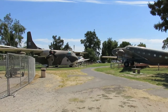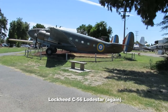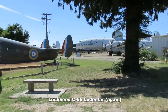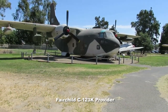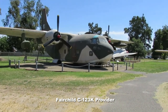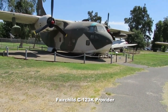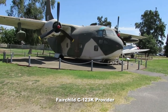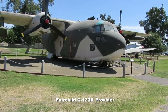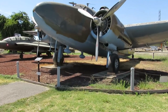Now we have this group of aircraft up here. We already looked at the Lockheed C-56 Lodestar from the rear, coming past the Connie and so on. And I already mentioned how I like the Fairchild C-119 Flying Boxcar a while back when we walked past it. But a relative of it is the Fairchild C-123K Provider. Kind of like the same thing, but smaller. There's the Lodestar again.